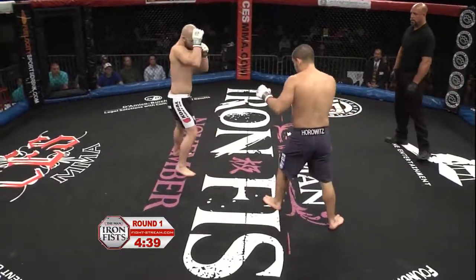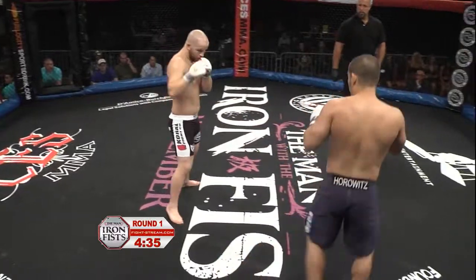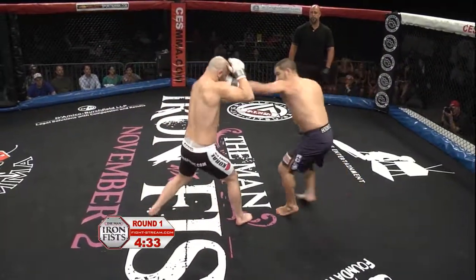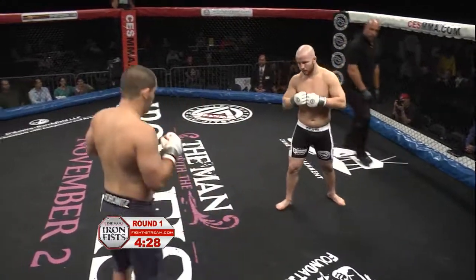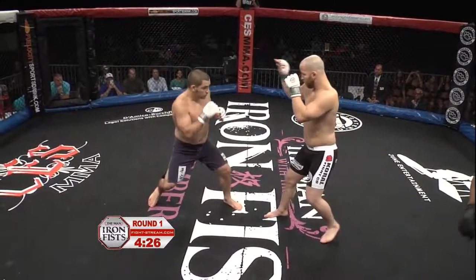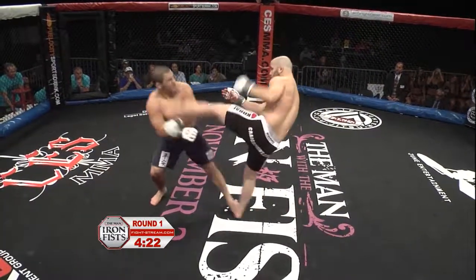He is every bit as tough as they come for MMA, and you can see where he's looking to engage first here, coming in off the jab and just missing on that uppercut. Horowitz from Queens, New York, somewhat of an MMA journeyman, Scott. He's traveled around the globe fighting, but on CES cards, he's actually 2-1.